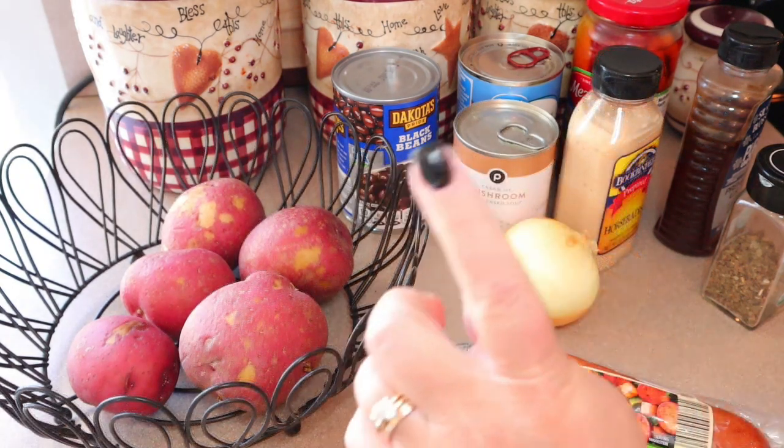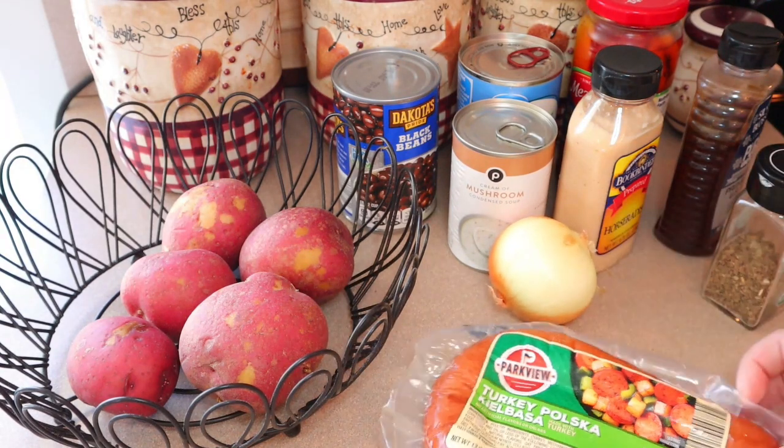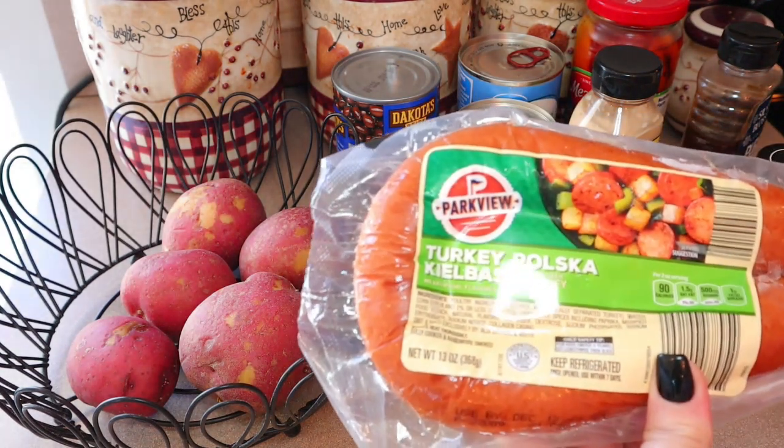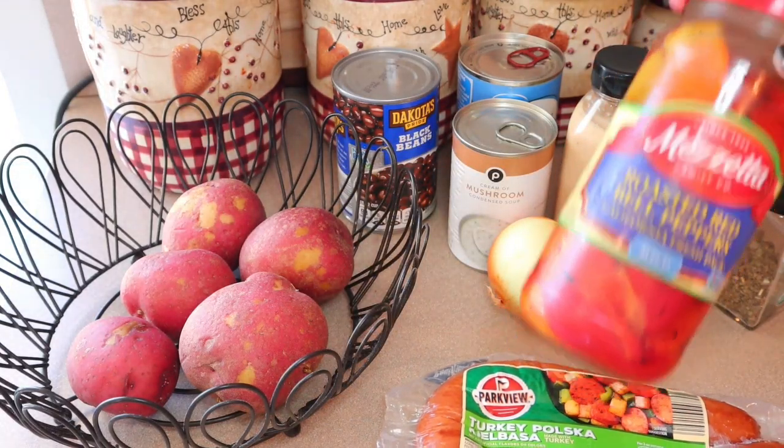So what I'm gonna do now is peel and dice up my potatoes. I'm gonna dice up my onion. I'm gonna cut the turkey kielbasa into about 1/2 inch slices, and I'm also gonna just chop up some red pepper.